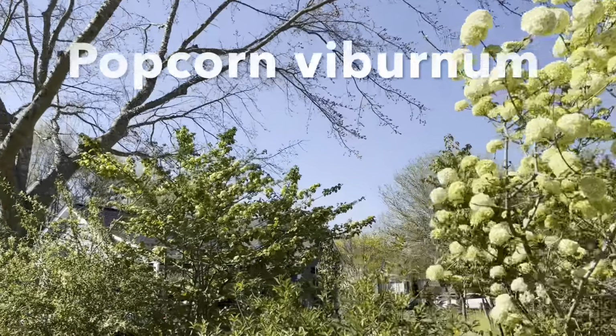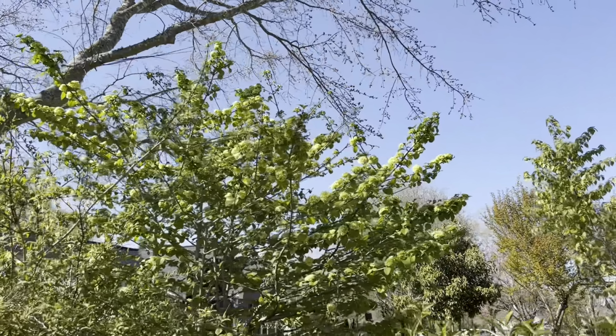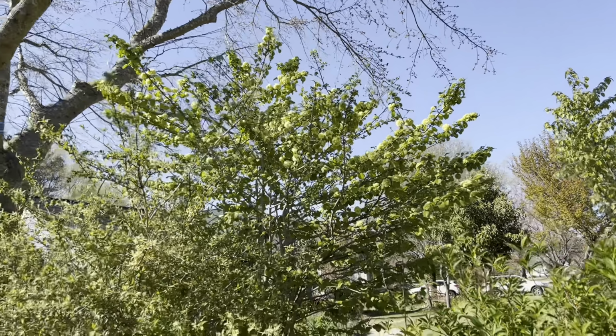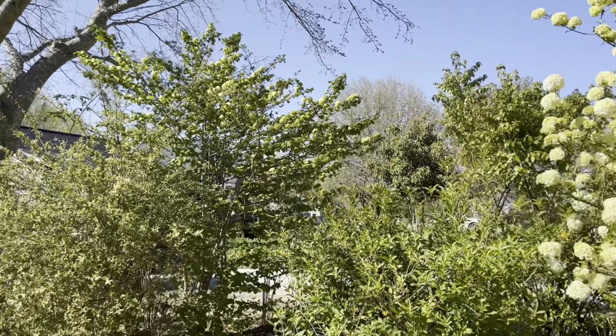That is Viburnum plicatum popcorn, starting to flower right there. And you know I say it over and over again, but earlier than ever. It's usually the viburnums are blooming the middle of April, not the middle of March.